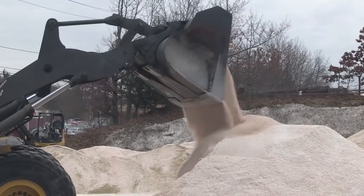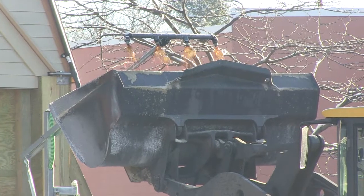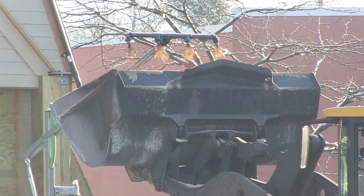Typically what we do to prepare for any storm, we want to make sure that we have all the materials that we need. And basically we have three very basic materials. One is fuel for the trucks, and then we have enough salt, and then we have enough liquid chemical. We keep a constant look at those three items, and just before the storm, we try to be full on all of them.